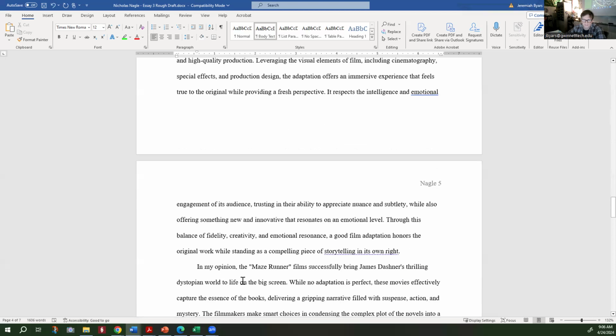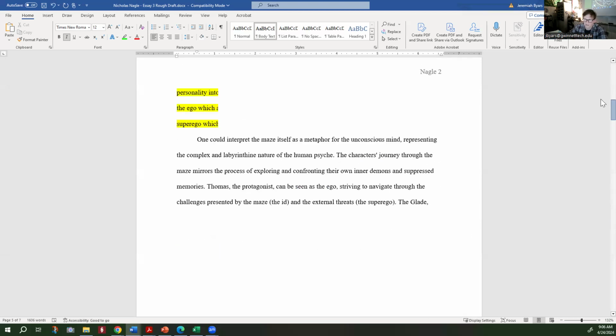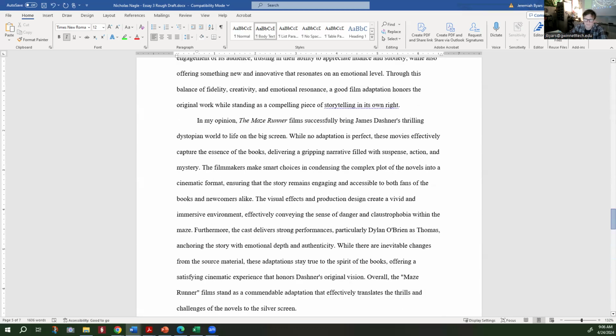Okay. This is an error because it's supposed to be in italics. It's supposed to be not quotation marks, and the is part of the title. The Maze Runner. Right? I mean, isn't that what's happening up here? The Maze Runner. So that would need to be fixed.